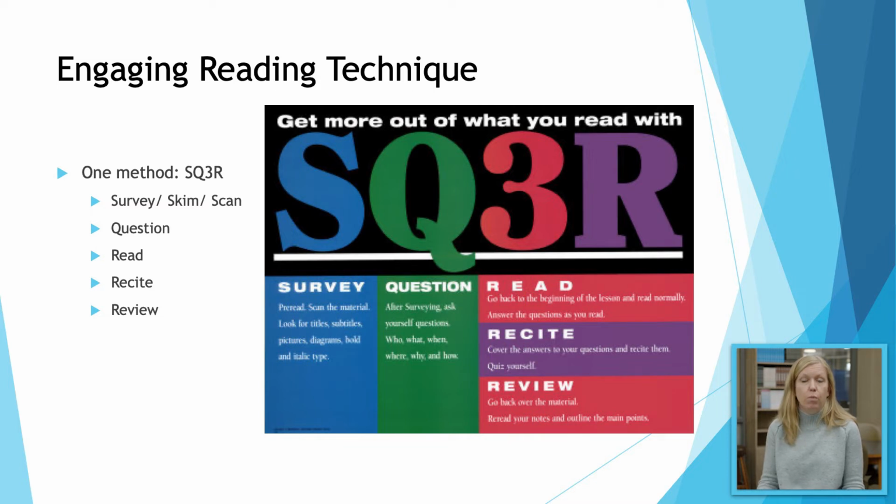So we're going to start with one type of engaging reading technique. So when you are looking at your textbook, one thing that you could try is called SQ3R. So if you're assigned a chapter, you would take your chapter, and it's an acronym. The S stands for surveying. So preview, look through or skim or scan the whole chapter. What will I even be reading about? What's in store for me?